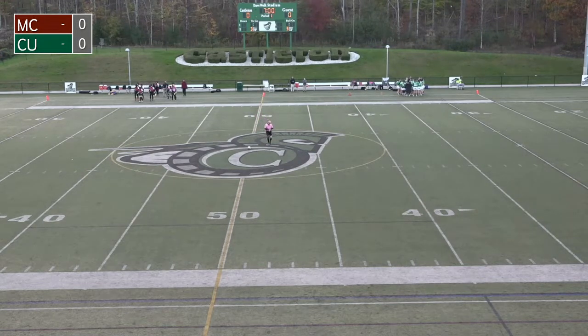We're at Dave Walk Stadium at Castleton University, rugby action. And I'm Jack Healy with Jackson Addy, who is our producer and our camera person. 7-on-7 rugby.